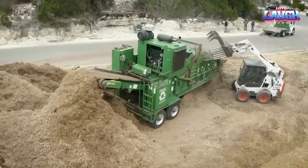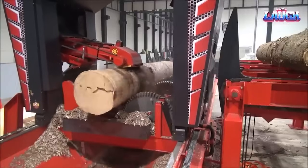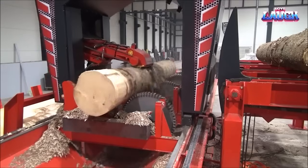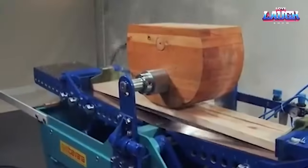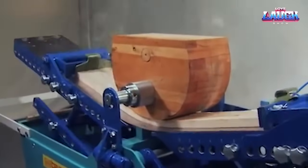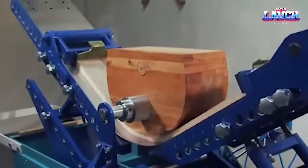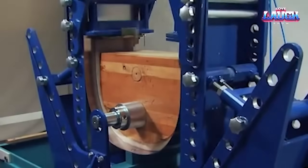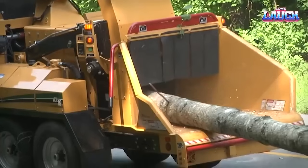Remember, gentlemen, investing in the right equipment isn't just about speed and efficiency, it's about transforming how you work, raising the bar in quality, and ultimately shaping success. Stay tuned, because the world of wood processing is constantly evolving, and we'll be here, right with you, exploring the latest that technology has to offer.